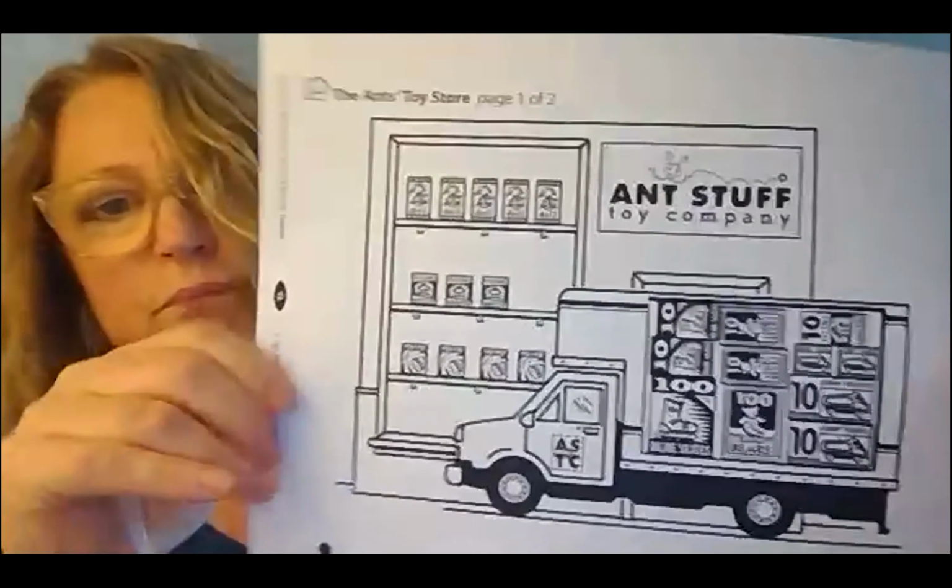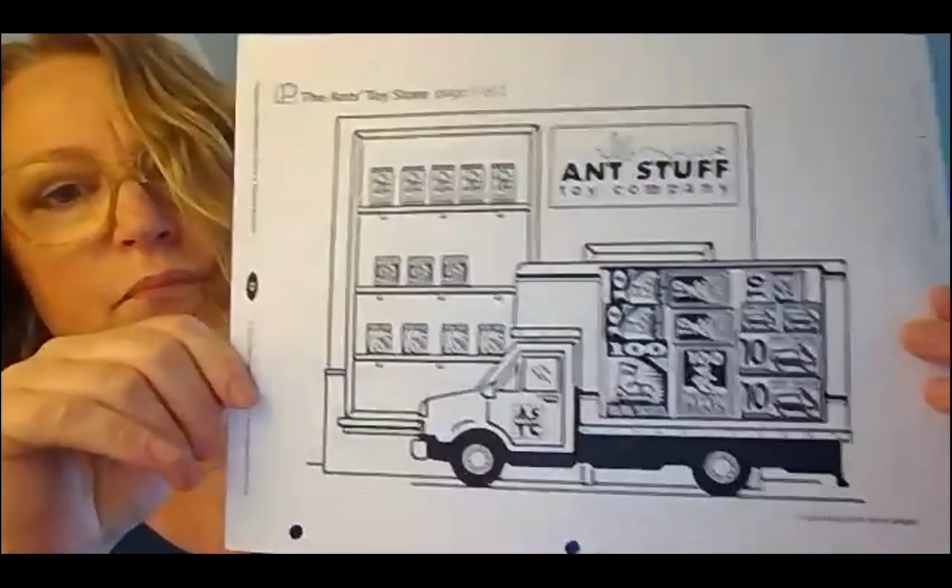So we're going to think about a toy store this week. And this is silly, we're going to think about some ants who have a toy store. Why do ants have a toy store? I don't know. They do. They have one. Do you want to see a picture of it? Here it is. It is called Ant Stuff. It's a toy company. And ants shop at this toy store.